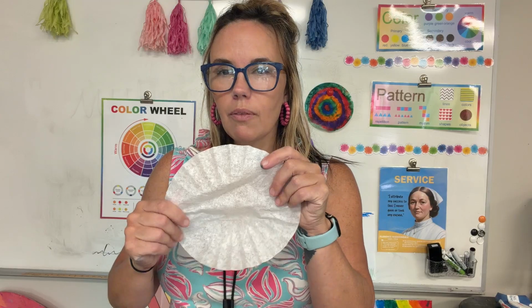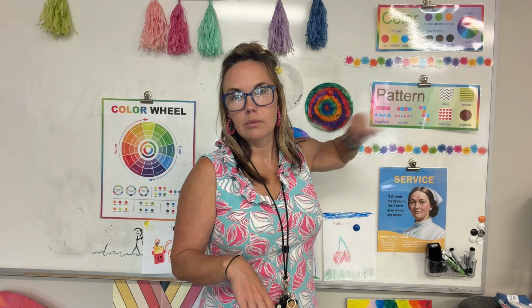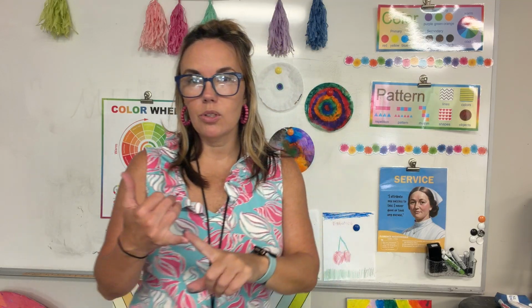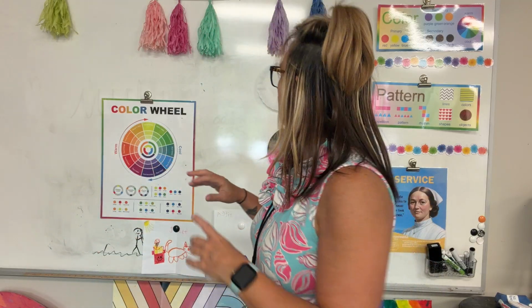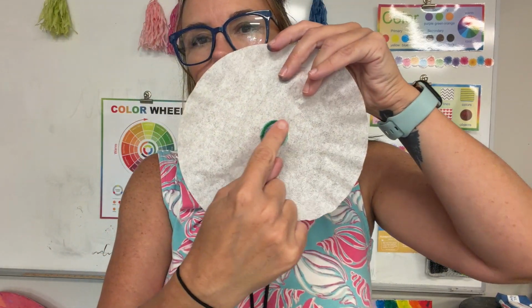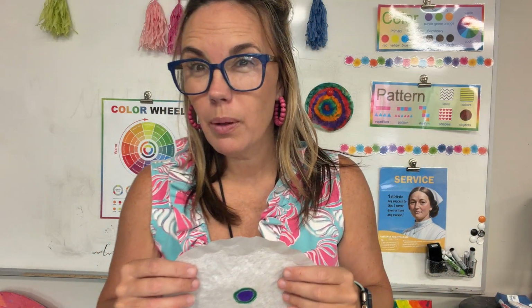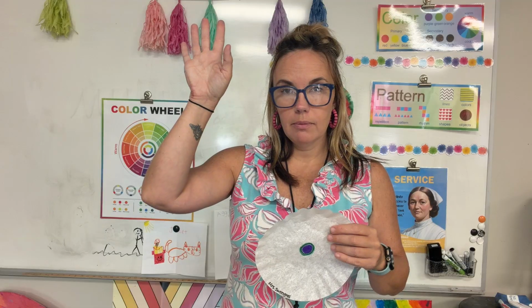So on your coffee filter that you get, we're just using markers. Now, you can pick any kind of color. You can do any kind of pattern. Maybe you want just warm. Maybe you just want cool. Maybe you want to do an A-B pattern. Maybe you want to do any kind of pattern that you want, but I need you to fill up the whole thing. Okay? So you're going to start with it in the middle, and you can go. And once it's all the way filled up, raise your hand.